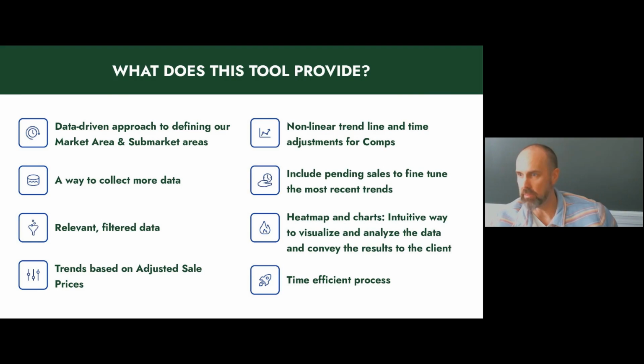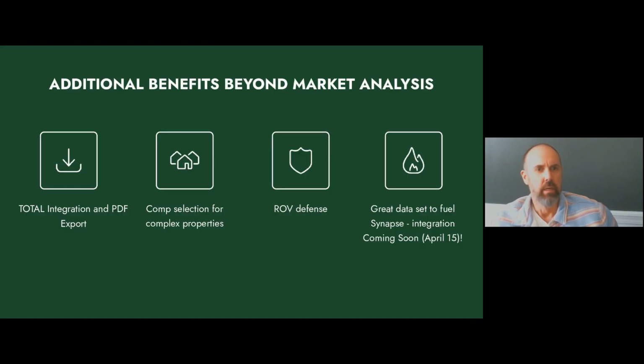additional benefits, let me switch to the next slide here. Total integration in the PDF export. So it's doing these, the integration with Total, it's filling out all these, it's an efficiency tool. You're getting the same analysis if you're using ACI or Bradford or whatever else. It's just a little bit more manual. You actually have to download the PDF and then attach that to your report. If you have to do the 1004MC, you've got to type that in. But that's the efficiency component.